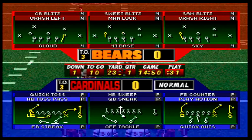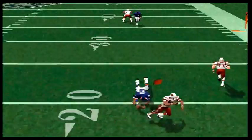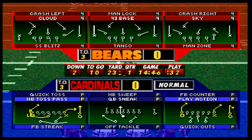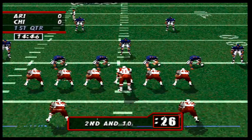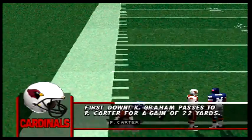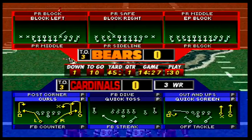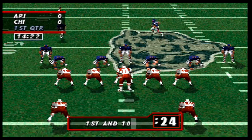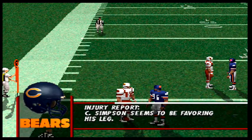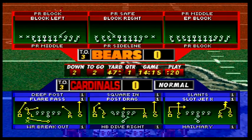It'll be first and 10 at the 23. Incomplete. That makes it second and 10 from the 23. Carter makes the catch for a gain of 22. Moore with an 8-yard gain on the pass. It's second and 2 from the 47.